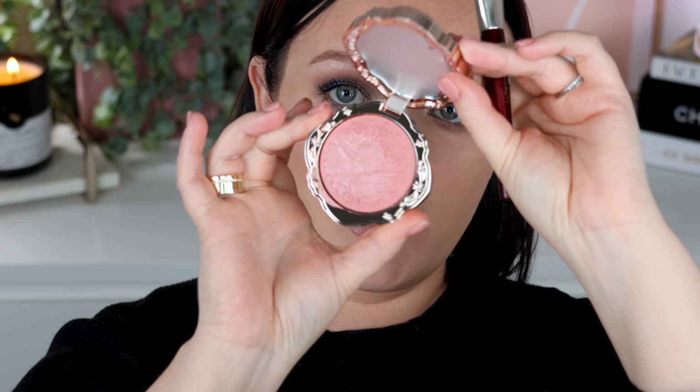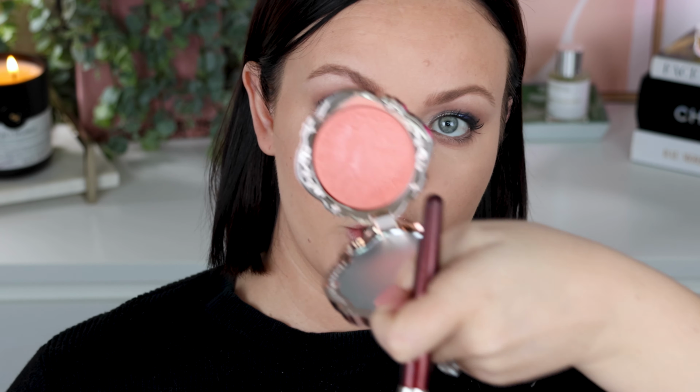So I will just use the brush I used yesterday because it did work really well for them. I just took one of my BK 109s, and what color? I think I'll go into this Rose Ashes one because I used the peach one yesterday. So I'll go into this one, and I'm just going to stamp my brush directly in here. And then I always like to stamp it into the back of my hand first, just to make sure the product is dispersed properly. Just going over powder, and I just very lightly tap. Oh, that's pretty.